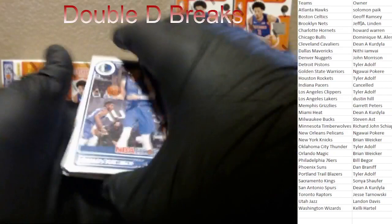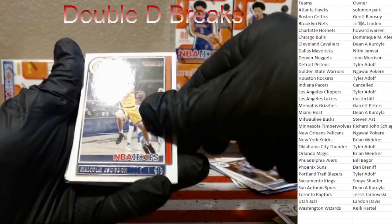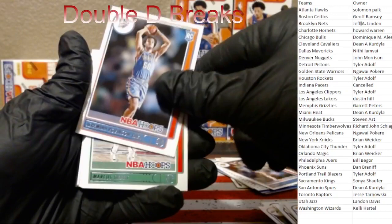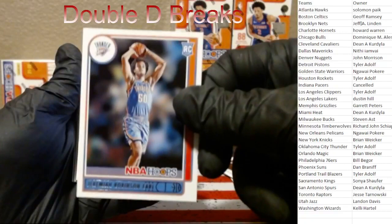All right, Porzingis, Maldon, Green, Brogdon, Williams, Rose, Trey Murphy. Not sure if this guy's good or not, but always nice to get a rookie in color. Robinson Earl. I mean, this guy's about as close as you can get to three names. We can call him Jerry Rob Earl.